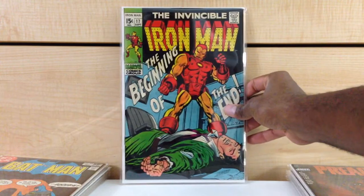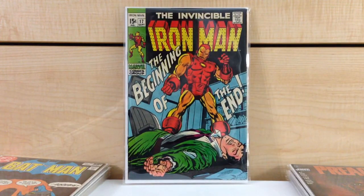Iron Man, the Invincible Iron Man, number 17. This is a very, very cool issue. This is a minor key issue now. This is the first appearance, and first off, this book here is probably a very fine book. This is in really terrific shape, and I'm really happy to find it in this shape. This is the first appearance of Madame Mask. I don't think she's called Madame Mask, but she definitely has the mask on. I think her name is Whitney Frost, but she definitely has that weird iron mask.